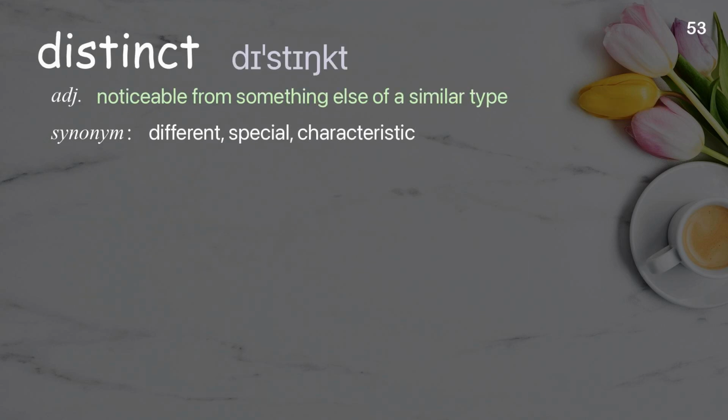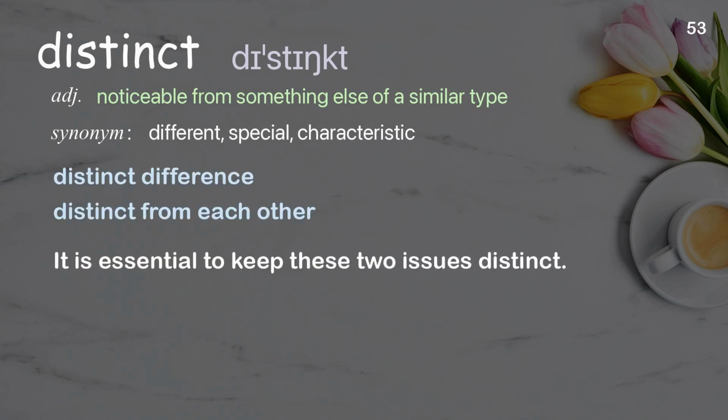Distinct. Noticeable from something else of a similar type. Examples: distinct difference, distinct from each other. It is essential to keep these two issues distinct.